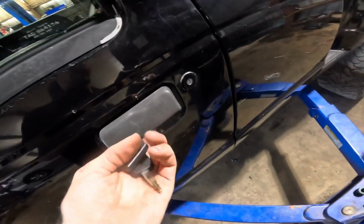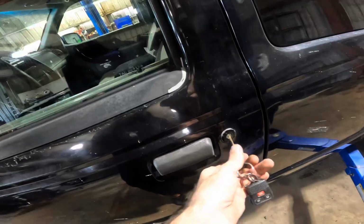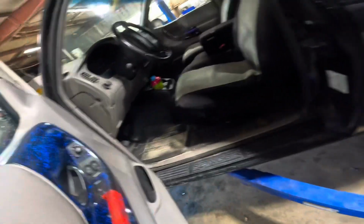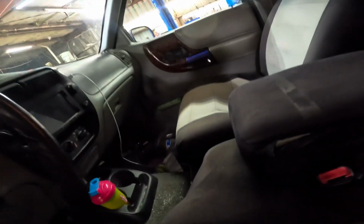Is this thing gonna open? The actuator's actuating, but the door's not unlocking. I have to do this in manual mode. There we go. We're in. All right, let's see. We've got ourselves, yepper, a 1999 Ford Ranger. It's a crew cab, XLT, and it's got, looks like, 107,742 miles on the odometer.